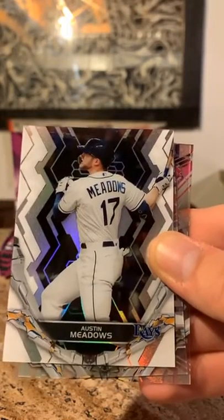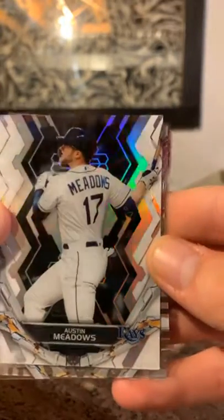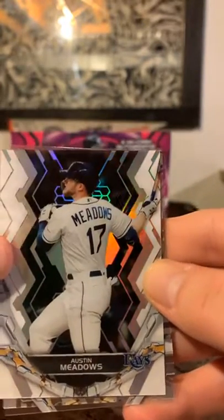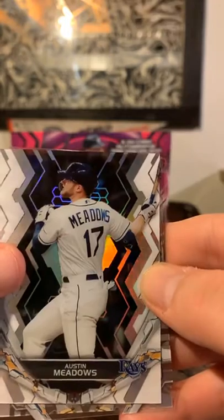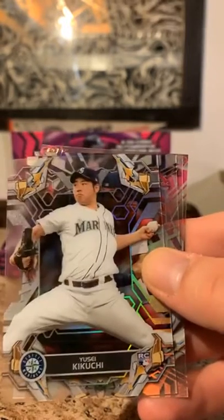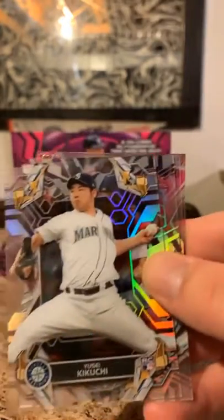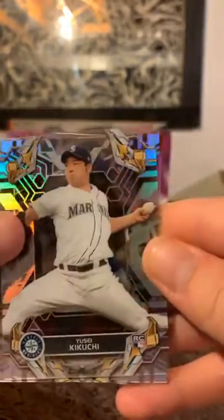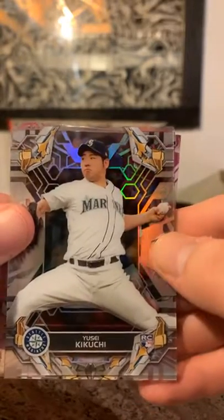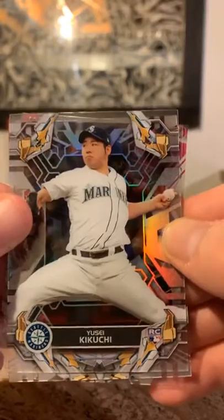Behind him, we got an Austin Meadows white. Sick. For the Rays. These white cards are for sure inserts, so they hold a little bit more value. Kikuchi rookie. There you go. I believe I pulled you guys a gold-framed auto of his last night from Gold Label. You got a little bit of a lot rolling.